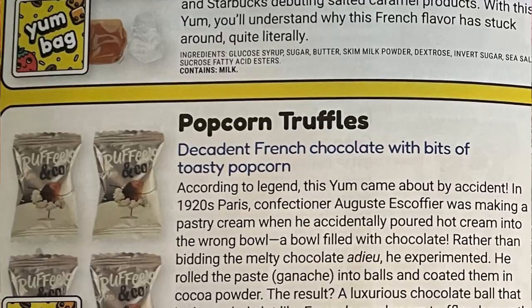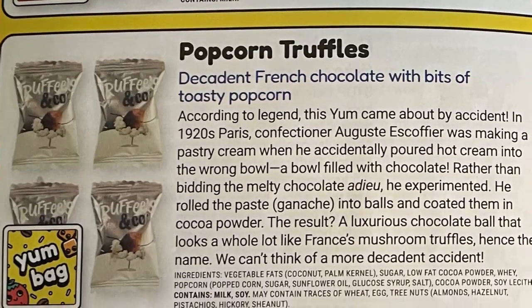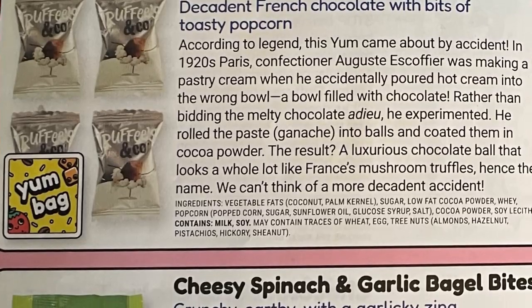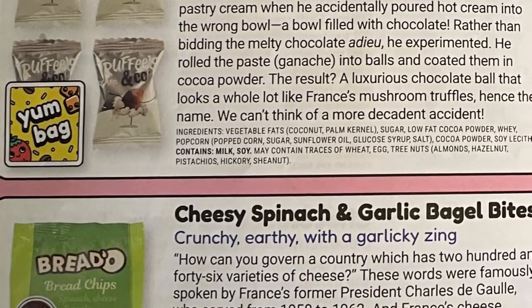Alright, next yum. We have the popcorn truffles. Decadent French chocolate with bits of tasty popcorn. Okay. According to legend, this yum came about by accident. In 1920s Paris, confectioner Auguste Escoffier was making a pastry cream when he accidentally poured hot cream into the wrong bowl, a bowl filled with chocolates. Rather than bidding the melty chocolate adieu, he experimented. He rolled the paste ganache into balls and coated them in cocoa powder. The result? A luxurious chocolate ball that looks a whole lot like France's mushroom truffles, hence the name. We can't think of a more decadent accident.